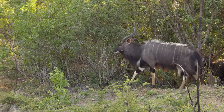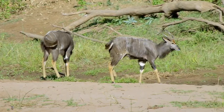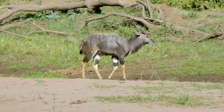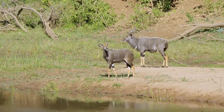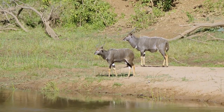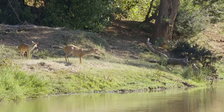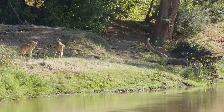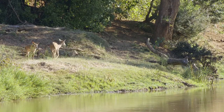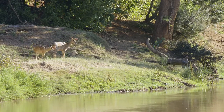The riverine forests here are perfect habitat for them. As thirsty as they may be, they're cautious around the water. This is crocodile territory. Across the river, a female Nyala has arrived with her 2 offspring. They're just as cautious as the males, and for good reason.